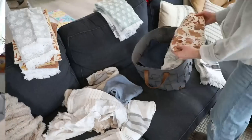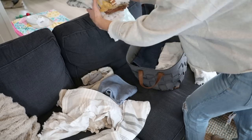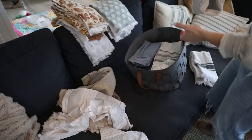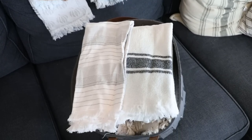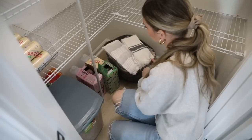And another thing that I did was go through our hand towels and sort out all of the seasonal ones, because for so long, the seasonal ones were just in there with all of them. And I honestly didn't realize how much space they were taking up and how many I had collected over the years. So I just separated those and stored them away in our seasonal bins so I can bring them out at the right time.